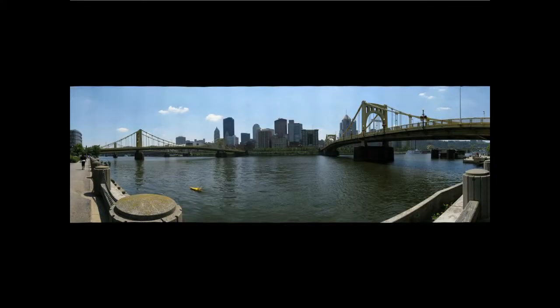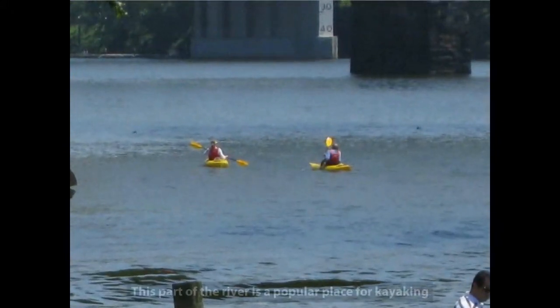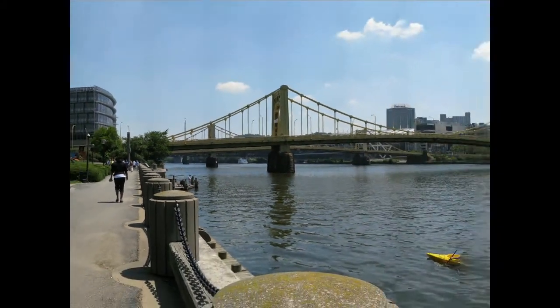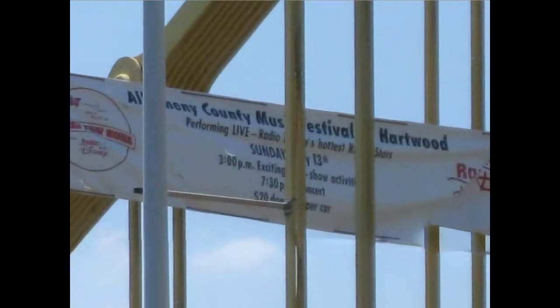This is Pittsburgh. And we're going to zoom in on some kayakers here that you couldn't see when you're zoomed all the way out. This isn't really even a very large GigaPan. This is probably maybe 100 megapixels at the most. It's bigger than a camera can take, but certainly not our biggest. And we'll zoom in here on the banner on the bridge, and sure enough, you can read the text.